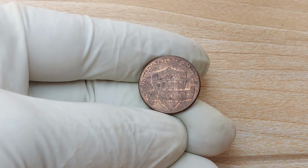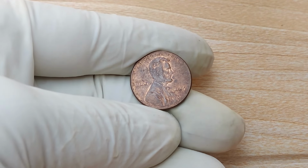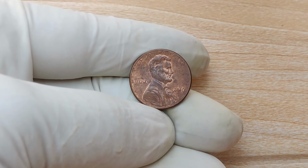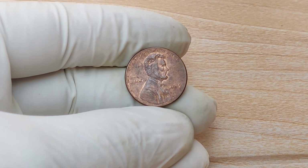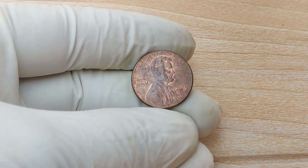Well, there are a few things to look out for. One of the biggest factors is if there are any minting errors or unique varieties. Error coins are a huge deal for collectors. Sometimes, a small mistake during the minting process can turn a regular penny into something highly sought after.